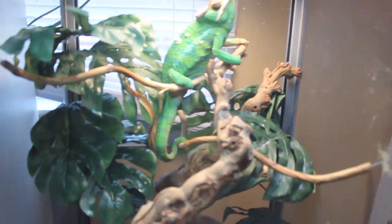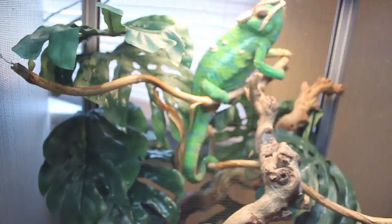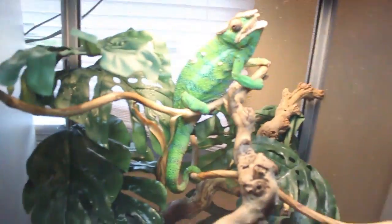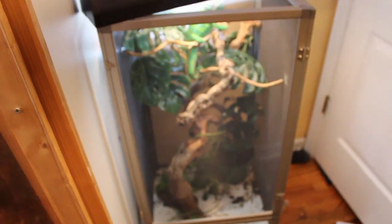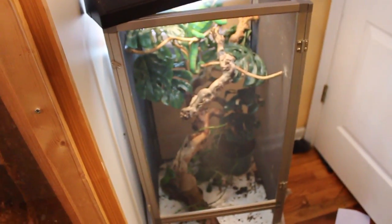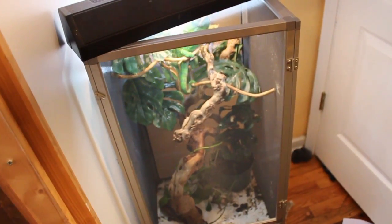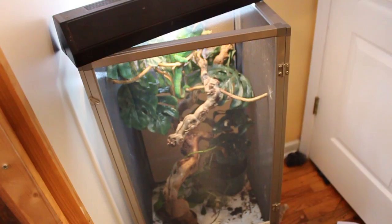Down here is the Panther Chameleon. He's got a little bit of stuck shed I need to get off. See, he's really pretty, and he's doing pretty good. He's still in this cage. It's a little bit small for him, but he seems to do a lot better in this cage than he does in a bigger cage. But I'm going to be building him a really nice bigger cage. I haven't built it yet.